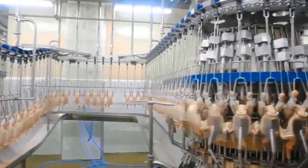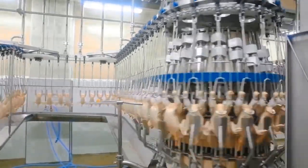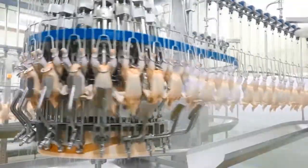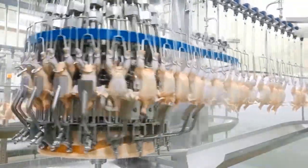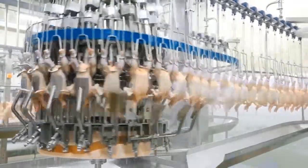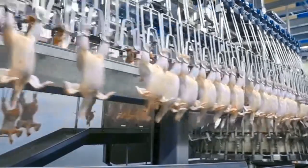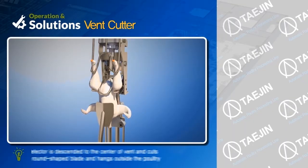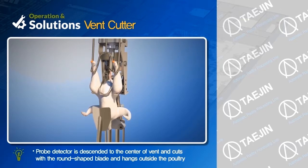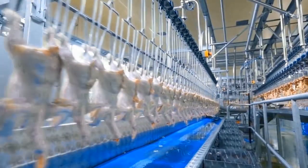Automatically hung chicken is transferred to the vent cutter process of the evisceration line. The vent cutter is used for the first step of the evisceration process and is a facility requiring precision. TAEJIN's vent cutter is an advanced Korean model and is excellent in acceptability and precision. The probe first descends into the center of the vent by the unit guide of the cam rotating carcasses repeatedly, and the circular blade of the knife cuts the vent accurately and makes it hang outside of the body.